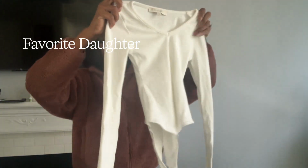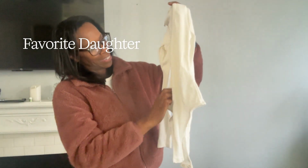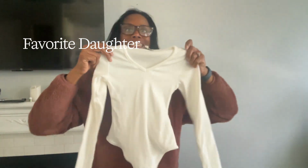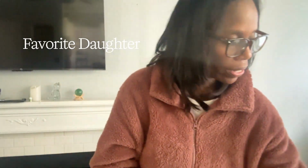But a Favorite Daughter bodysuit, I don't think I'll be able to get much for this, but it is Favorite Daughter, which is positive. That is a yes, I will go ahead and list that. And we're down to our last three, y'all. Okay, let's move through these.